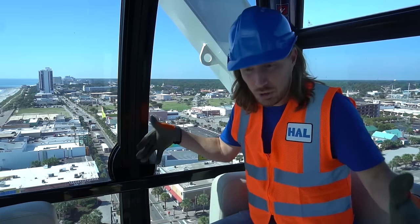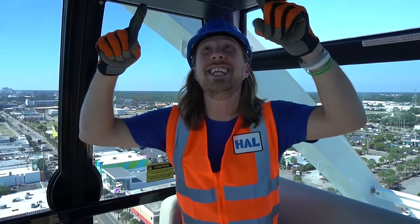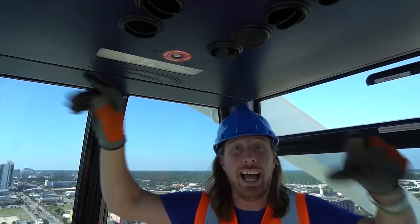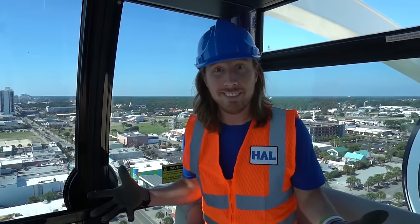And of course, you get to sit in this really nice gondola with a glass floor, some really nice seats, and air conditioning. Oh, how cool is that? Can you feel that? Oh, can you hear that? Oh, you can hear that air blowing, right? Oh, yeah. Such a wonderful place. Great place to have some fun.